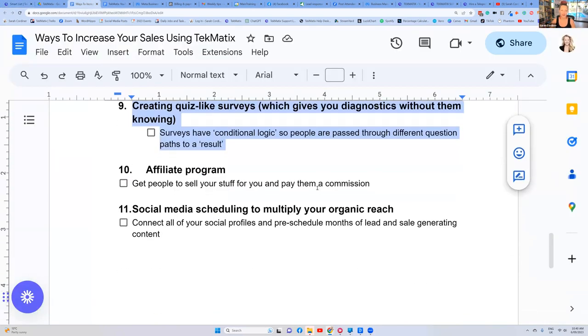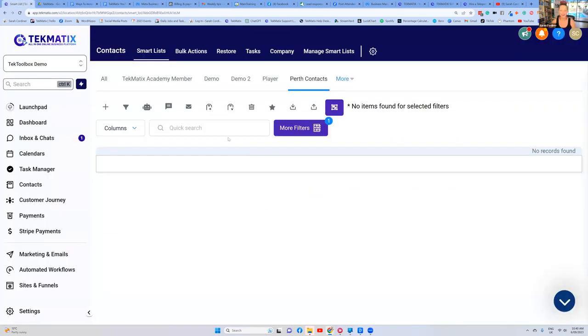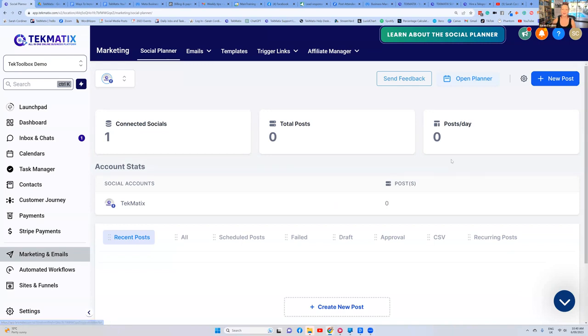All right, affiliate program is the 10th way that you can make more sales using TekMatix. Yes, TekMatix is your affiliate program. Go into marketing and emails, and this is where you can set up your very own system to pay people to promote you. No expensive affiliate management software required.